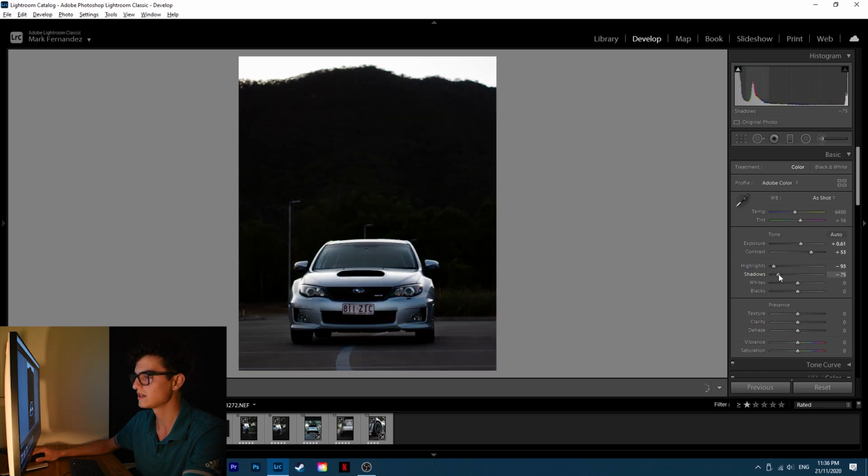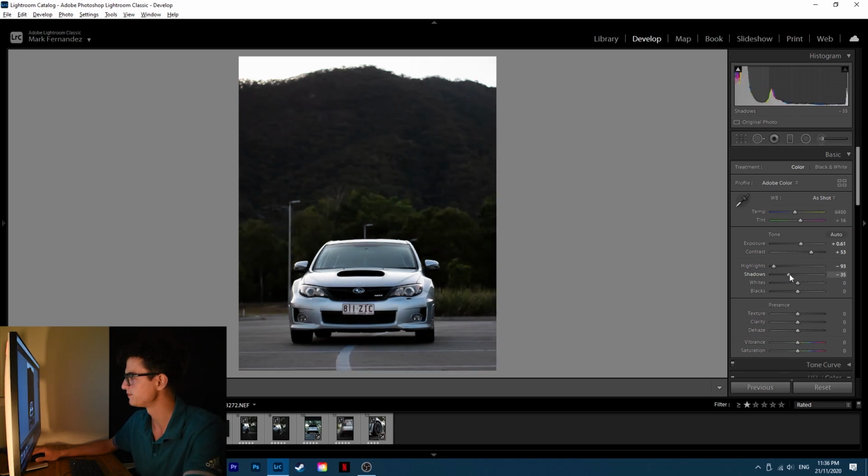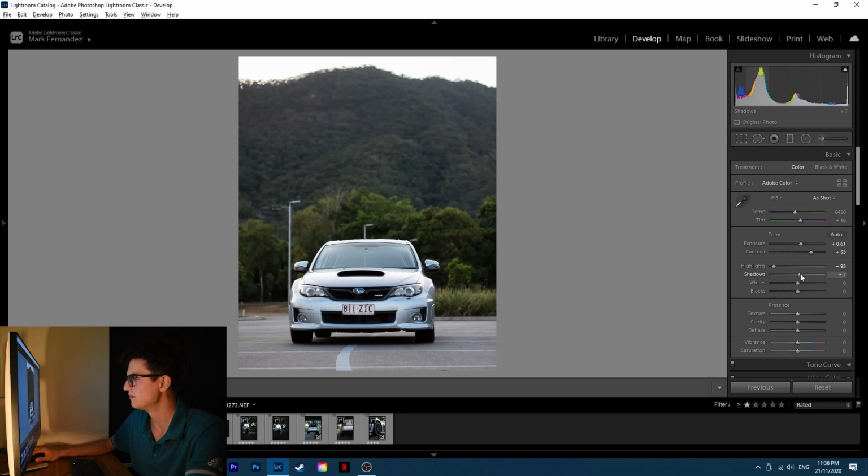And the shadows does give you quite a mean sort of a look, a bit more of a moody look, if that's what you're going for. And the mood and the way that I edit my photos changes depending on my mood. So I'm not sure what my mood's like at the moment, but we're going to find out. So again, I'm just going to adjust these until I'm pretty happy with them.